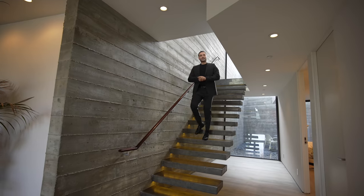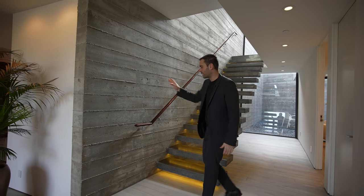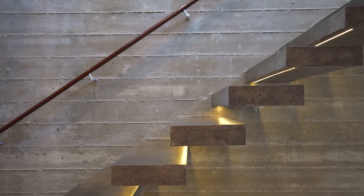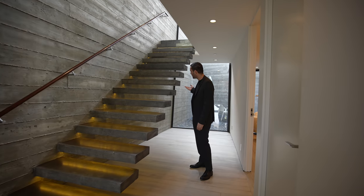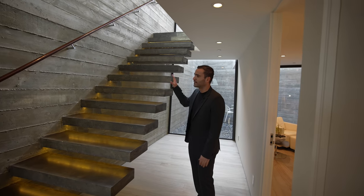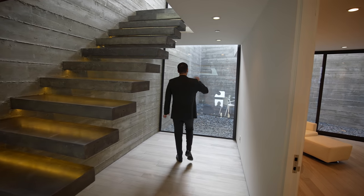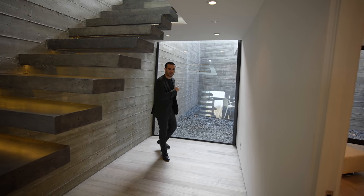All right, everyone, let's go check out the second floor. By the way, same board form concrete wall comes down to this level as well. And we have a beautiful floating staircase design here. Each one of the treads are bolted into this concrete wall and they even have nice LED lighting underneath. Gives that nice industrial look. Right behind me, we have the glass assembly here looking towards this retaining wall and the patio space. We're gonna talk about that later.